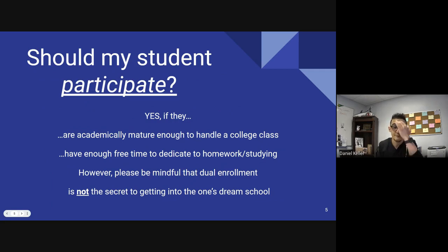Also, do they have enough free time to handle a college level course? If they're taking it during the school year, do they have the time in addition to the time they're devoting to their normal studies for high school classes? Okay, if they're going to do it over the summer, are they on vacation?